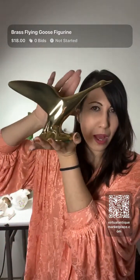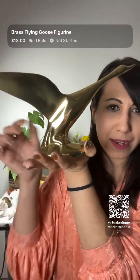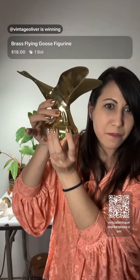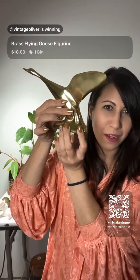It displays really well. Very curvy, sleek MCM design. We're going to start it at 18 for 15 seconds. 18 for 15 seconds. Vintage Oliver, I see your bid. Thank you so much. I appreciate you.